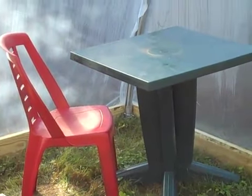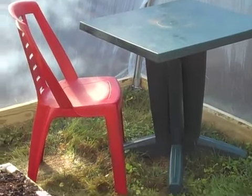So there's my little table and chair set up for a cup of tea and a book in January.